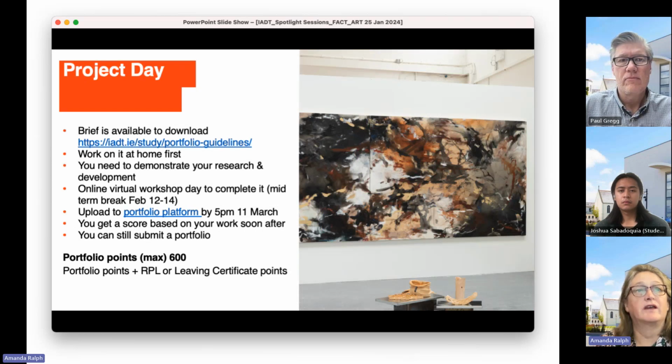So a little bit more on the project day. You might want to look at this address, iadt.ie study portfolio guidelines. And I would just encourage you to Google IADT portfolios and you'll be brought to this page. On that page, you can download the brief. You can work on it at home at first. We do want you to demonstrate your research and the development of your ideas. And there will be an online virtual workshop to complete it during the midterm break. That's between February the 12th to the 14th.